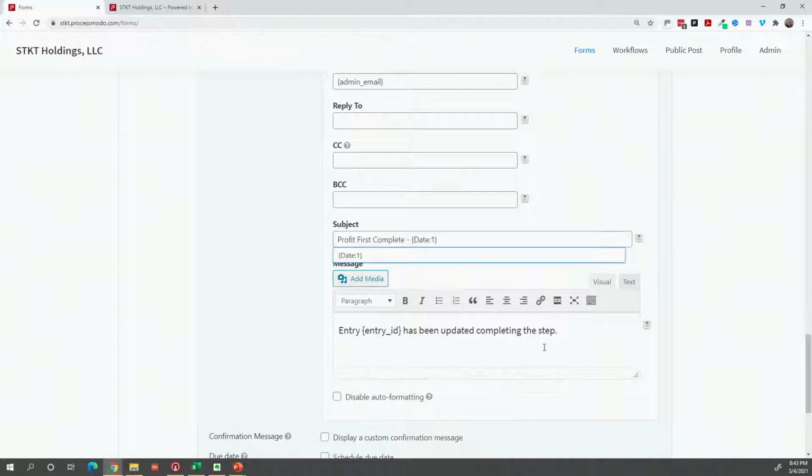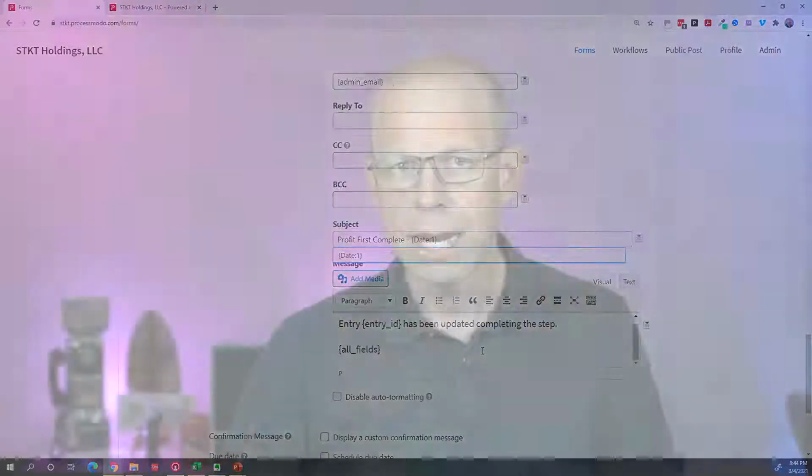And the other thing I'm going to do down here is display all of the fields, all of them, because I want to get a snapshot in my email that this was done.